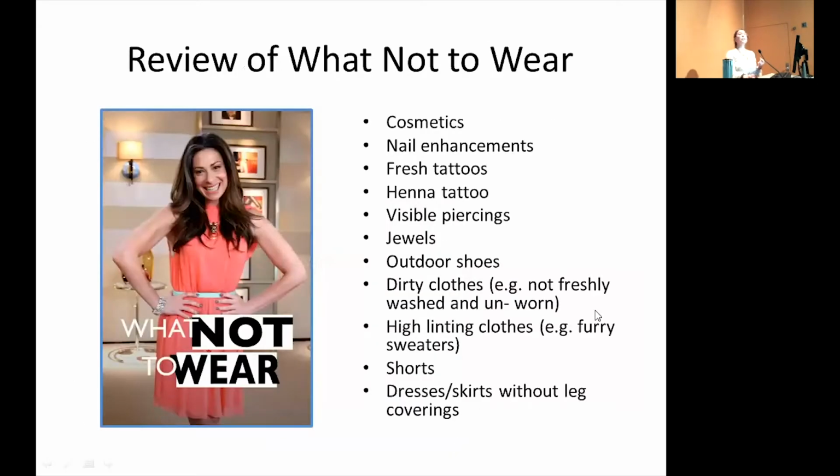Okay. So let's review what you cannot wear. Nail enhancements, fresh tattoos, henna tattoos, visible piercings, any kind of jewelry, outdoor shoes, dirty clothes, meaning not freshly donned or washed, high linting clothing, shorts, dresses and skirts without leg coverings.